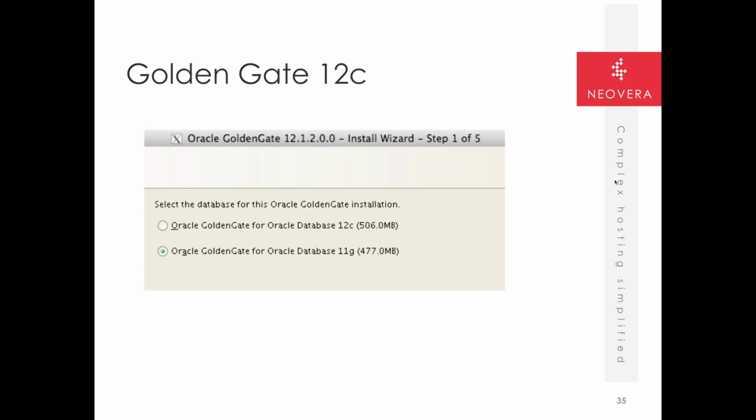Now Golden Gate 12c, I'm just going to run through and show you. It's the same look and feel now. It's not the unzip and untar, as easy as that was, but this is actually not so bad either. You can see there are only 5 screens. It uses the same look and feel as your Oracle Database software installer. These are the 2 options for installation, 12c or 11g.